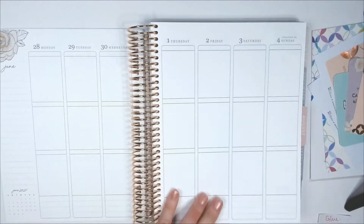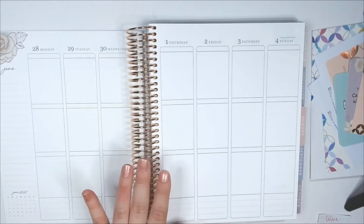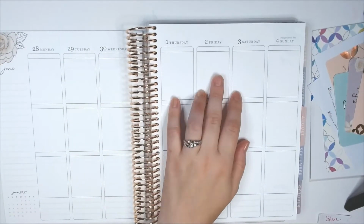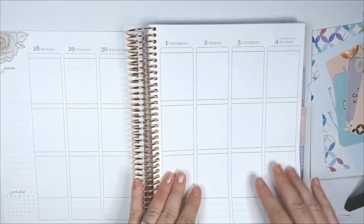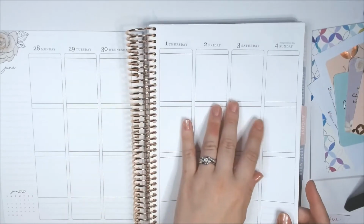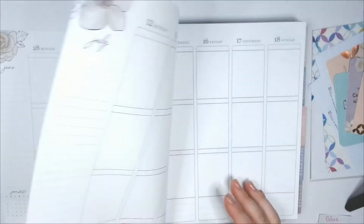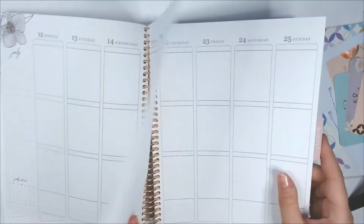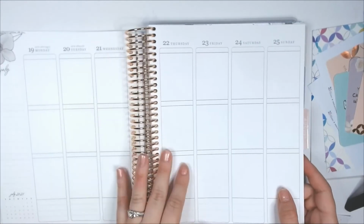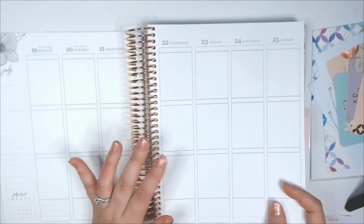So make sure you go through and check all the pages to make sure they're all correct and none of the pages or the weeks are missing. I have also heard of that, where entire weeks are missing. So let's say this said 28 to 4, the next week would be 5, but then when they turned it, it was 12. So just check your planner thoroughly, especially right away. You don't want to have to try to return it halfway through the year, or start a new planner. That would bug me so much.